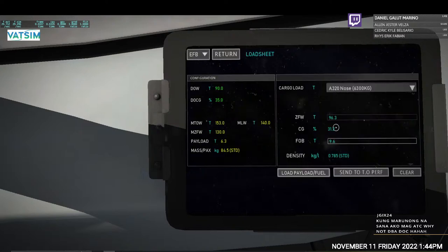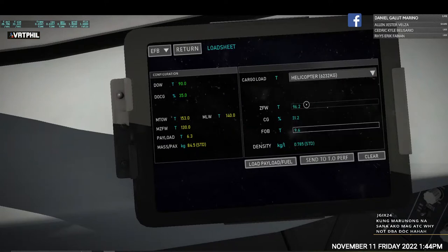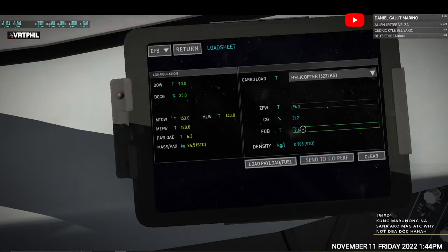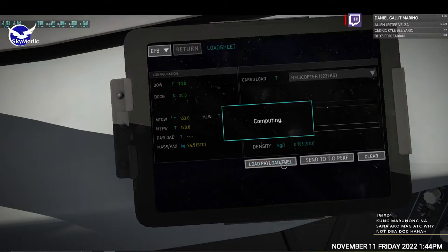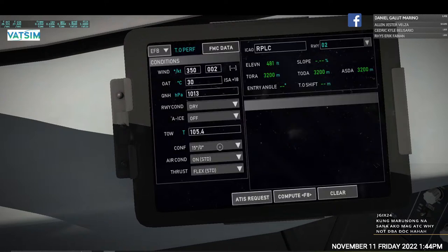Okay, our load sheet. So the cargo for this flight is a helicopter, 6.2 tons. And the expected fuel for this flight is 9.6. Okay, there you go. Load. Okay, take note that the center of gravity will be 31.20, and fuel weight is 96.2. We'll come back to that later. Send to take off, perfect.